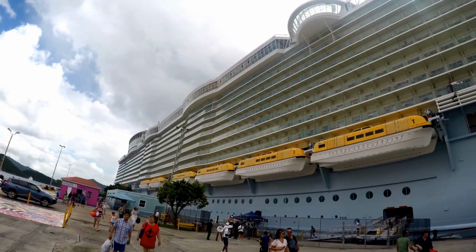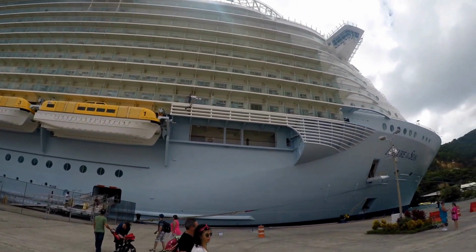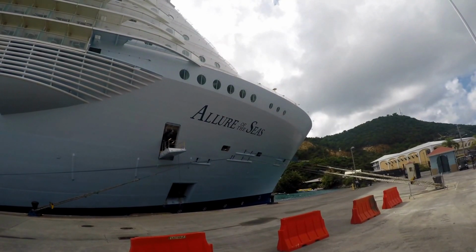Hello everyone and welcome to our very first cruise review here at Globeguys. We've recently been in the Caribbean and we've been on the second largest ship in the world, the Allure of the Seas.